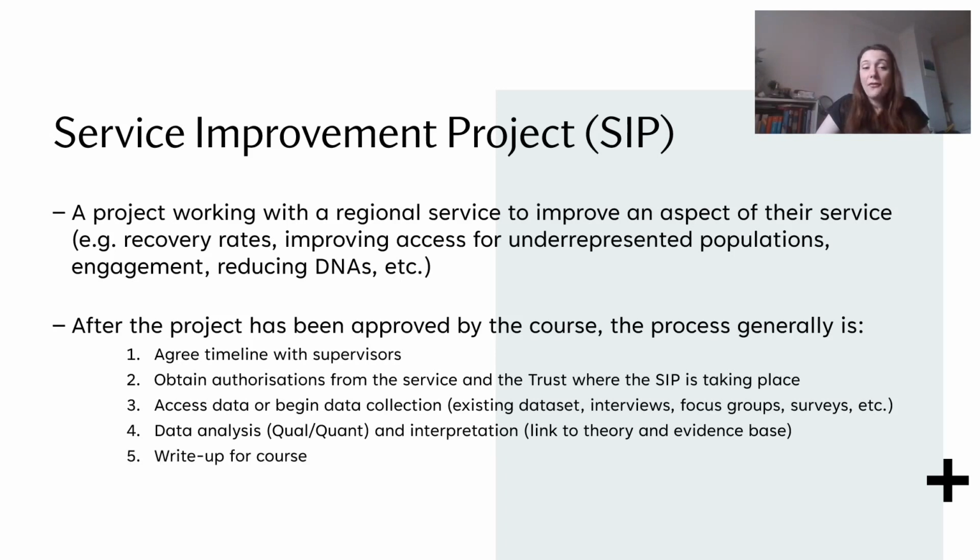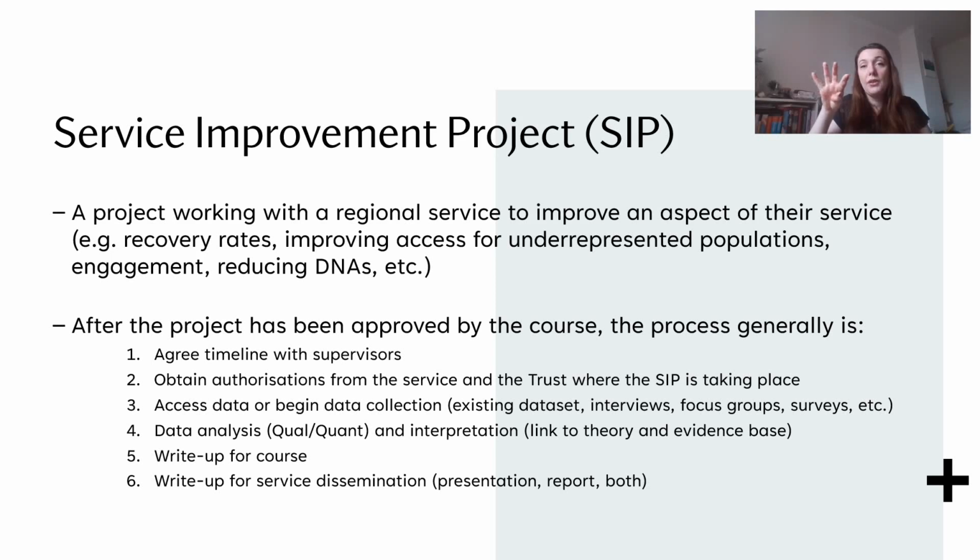Then you need to write it up for the course, and write up for service dissemination. So again, it's writing one up for the course, and then the service or the trust might want a different report because you're not going to be writing in the same way. The service really care about the recommendations. They care about what you found, but they don't care about the statistical analysis in the same detail that the course cares about it as a research degree. So there might be a little bit of tweaking that you need to do when you disseminate that.